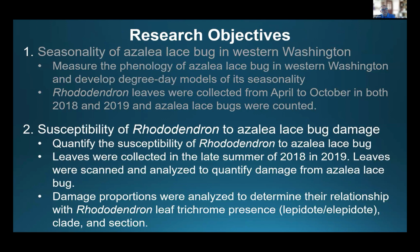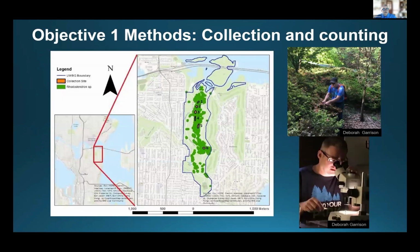I'll be focusing on the second objective, which was to quantify the susceptibility of rhododendron to azalea lacebug. In this work, I collected and scanned rhododendron leaves from different species and measured the damage. We then looked at this data to see if there was a pattern in the susceptibility across the rhododendron family tree.